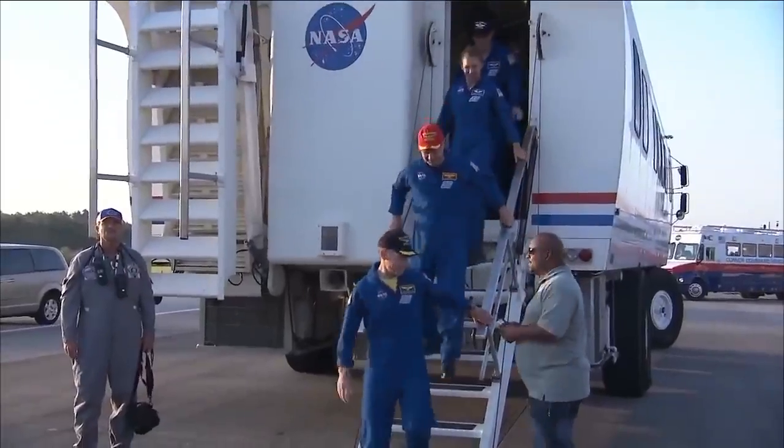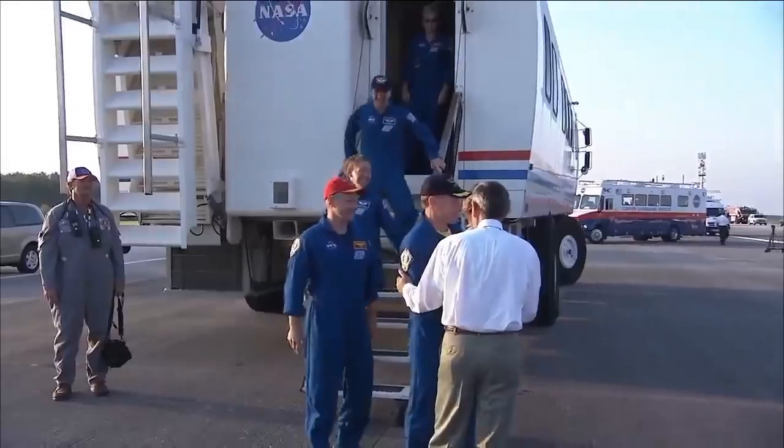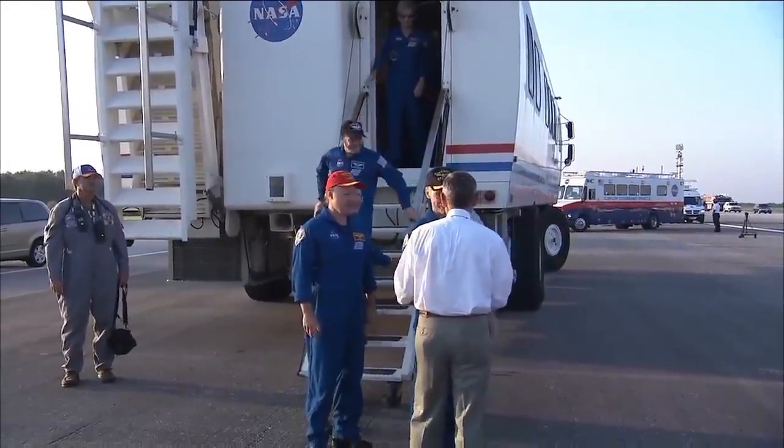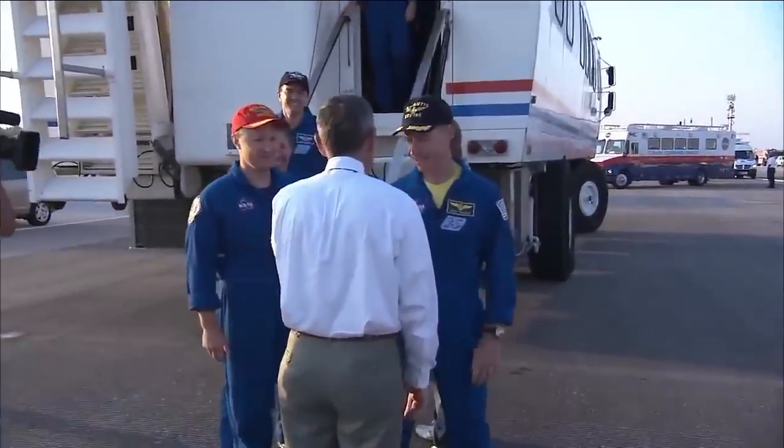And the commander is now leaving the crew transport vehicle along with our other astronauts, being greeted by our NASA administrator and our center director, Bob Cabana.